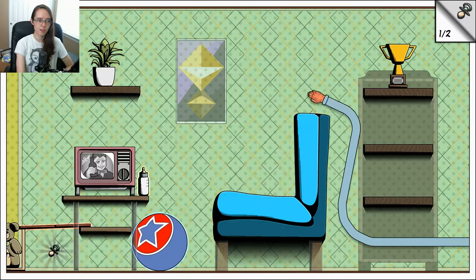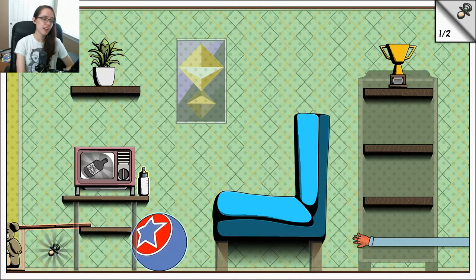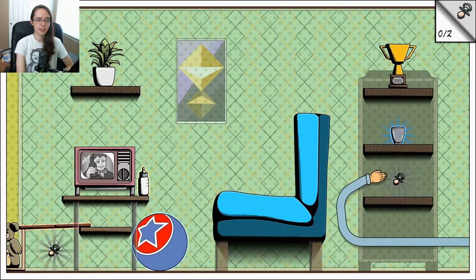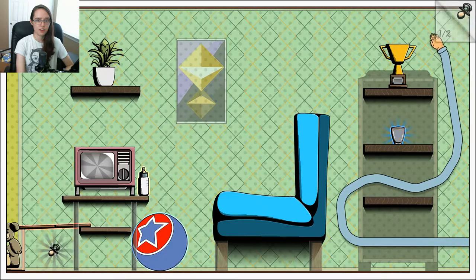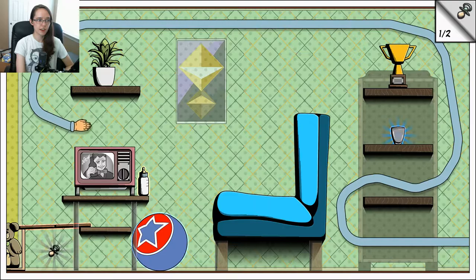Oh wait, can I grab the ball? It's too big! Okay. So what I have to do is, oh, careful now, I have to go like all the way around over here. Yeah, cause I need to be able to drop it on top of this. So now I'm over here.